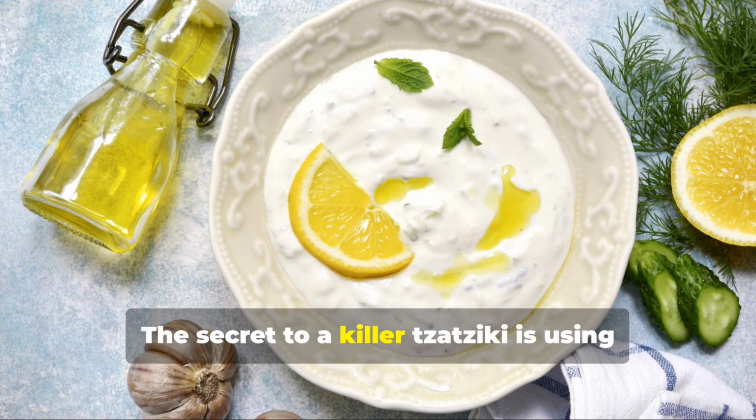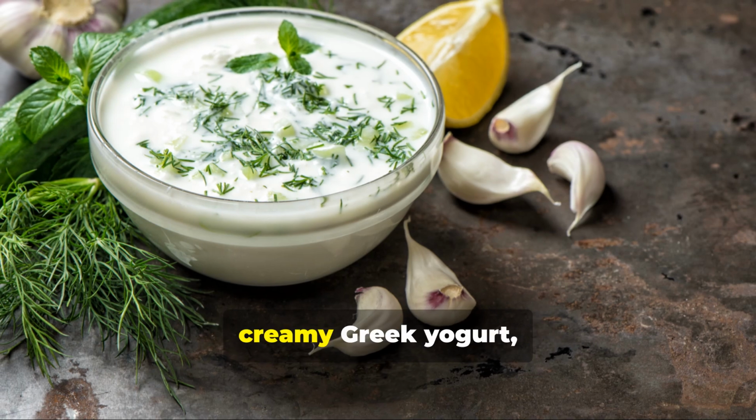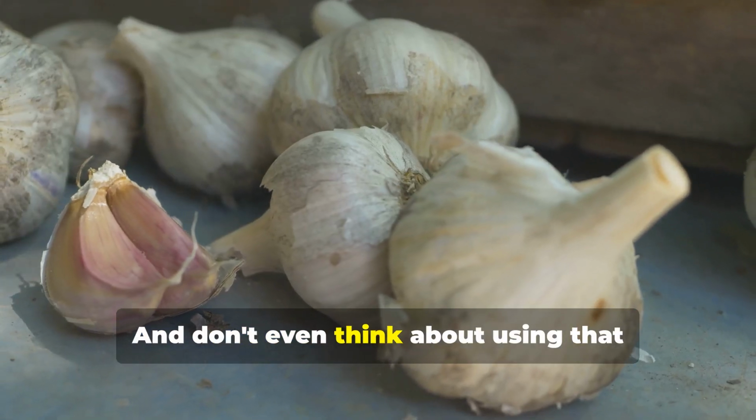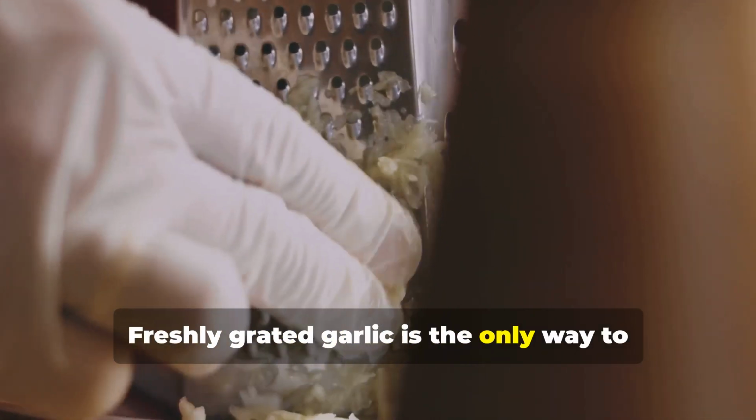The secret to a killer tzatziki is using the freshest ingredients possible. We're talking about thick, creamy Greek yogurt, crisp cucumbers, and fragrant dill. And don't even think about using that pre-minced garlic from a jar. Freshly grated garlic is the only way to go here.